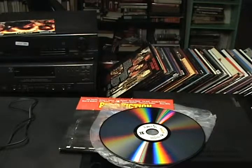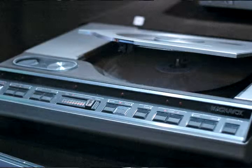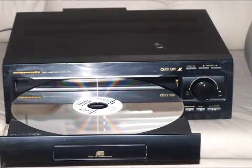Now, there's two basic types of players. The original ones were top-loading, so you'd open the top of the player and you'd put in your disc. But later they made front-loading players, which operate like your DVD player would, where a tray pops out of the front. I'm going to be showing that later.